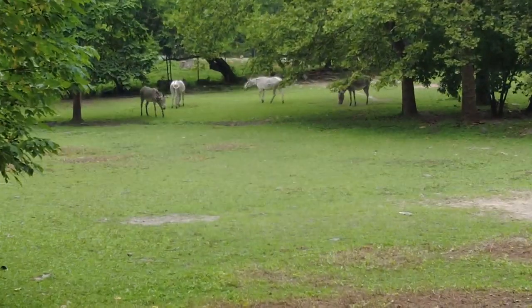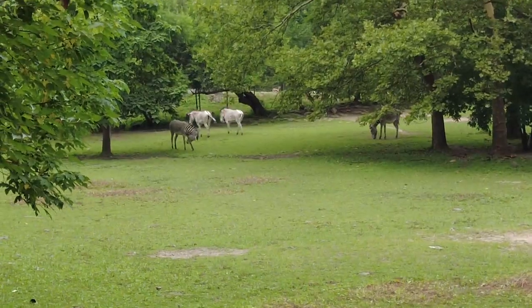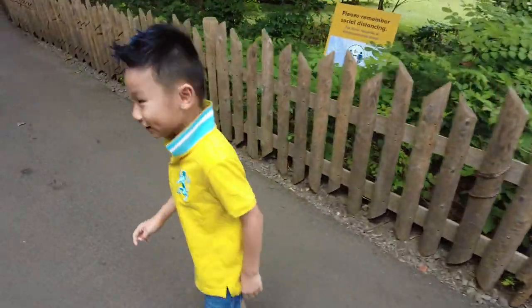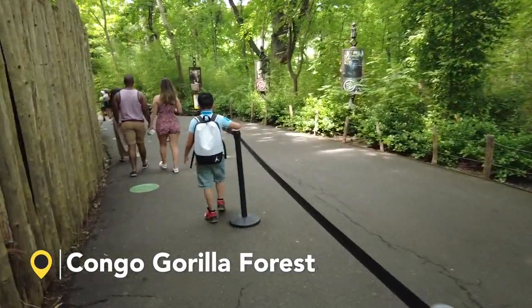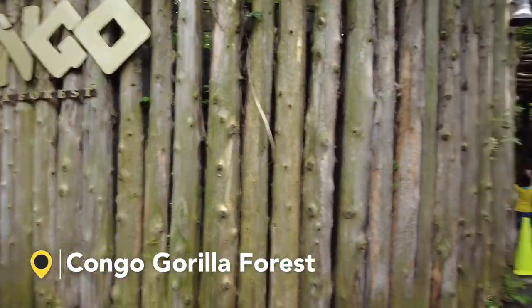The zebra area. I wonder why all the animals are always far away from us. Oh well. Zebra. Okay, let's go next. Congo. Let's go. Well, we're going to the Congo area. Congo. Okay, thank you.